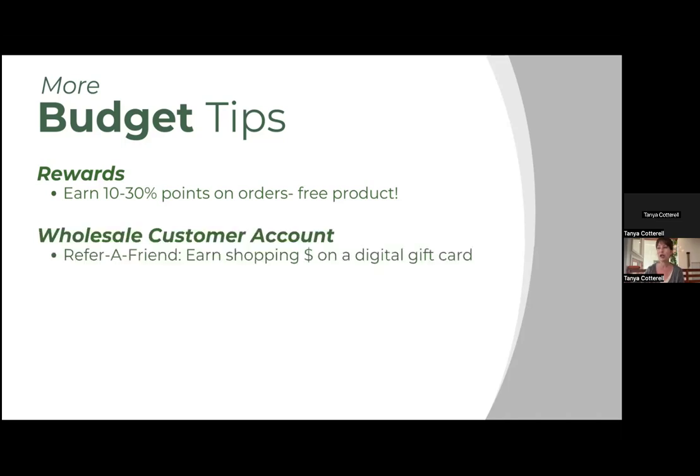That's one tip. Your second tip, so when you have a wholesale customer account, you also get a discount link you can share with friends. It's called Refer a Friend. You just have this link, and anytime you're telling someone, yeah, you should try this, you should try these probiotics, you should try this VMG or this essential oil, when they use your link, it gets them their 25% discount, but then you get 20% of what they order loaded onto a digital gift card in your account, and you could spend that like dollars. A lot of people pay for their products that way.